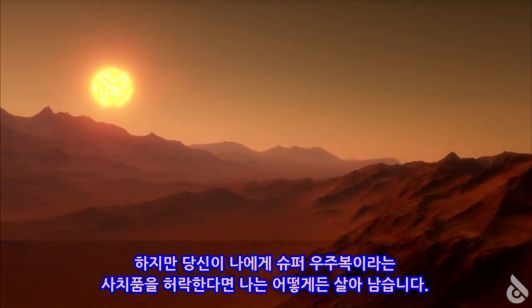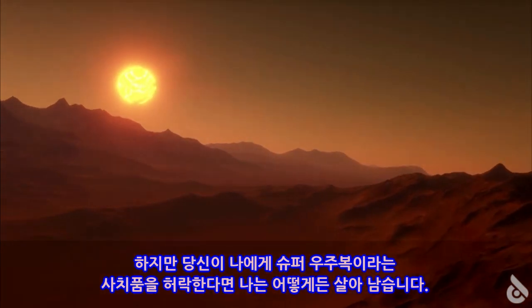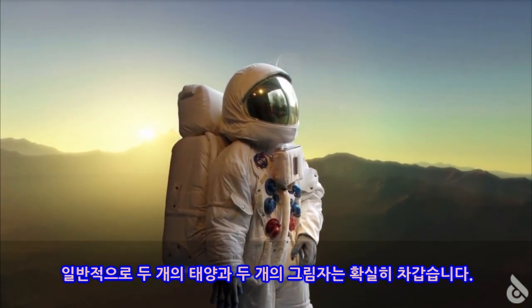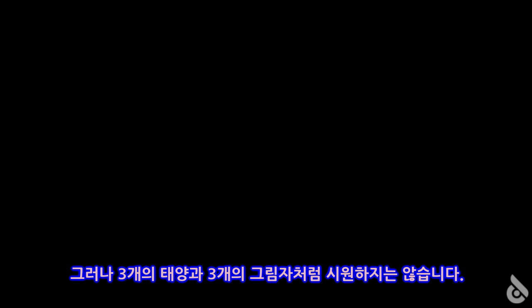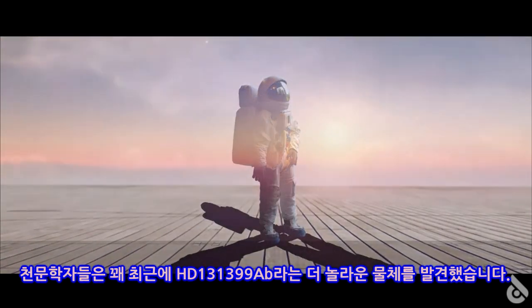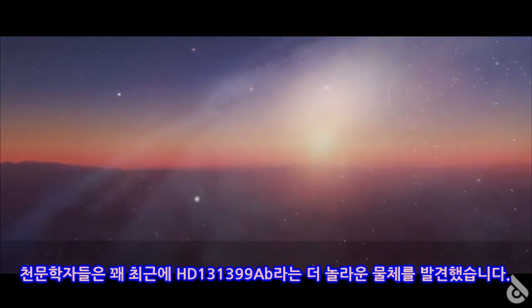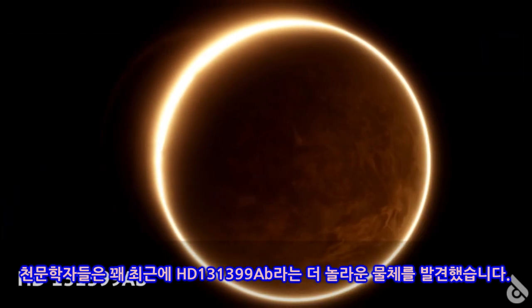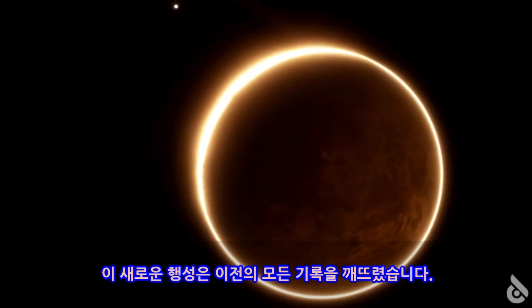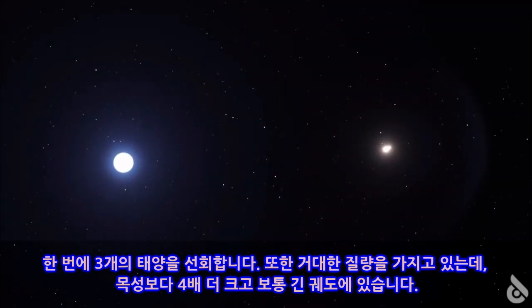But if you allow me the luxury of a super-duper spacesuit, and I somehow stayed alive, in general, two suns and two shadows is certainly cool, but not as cool as three suns and three shadows. Astronomers have discovered an even more amazing object, HD 13199AB, relatively recently. This new planet broke all previous records. It revolves around three suns at once.